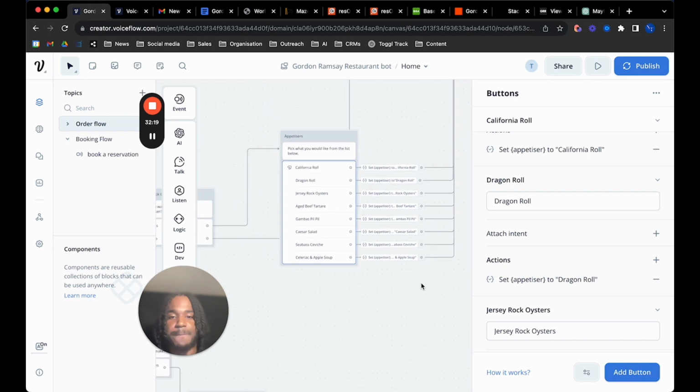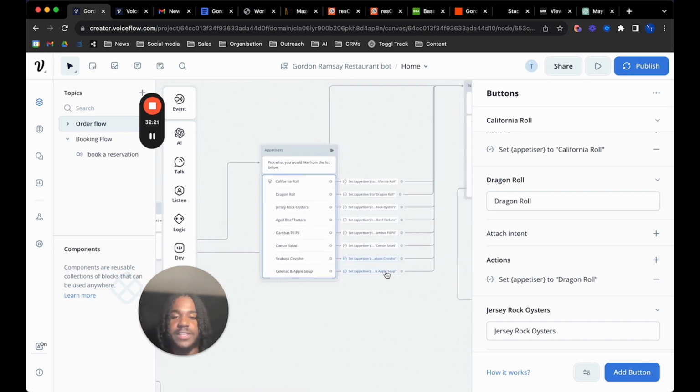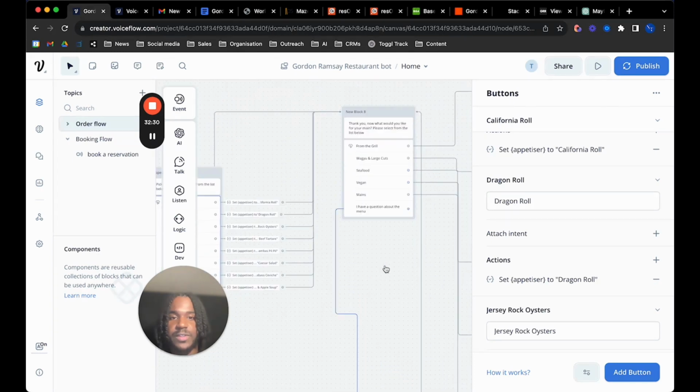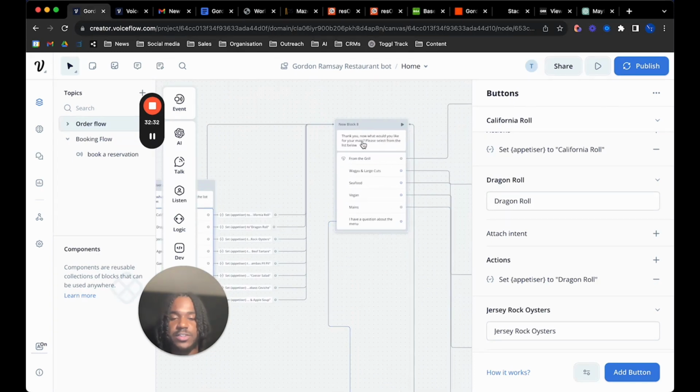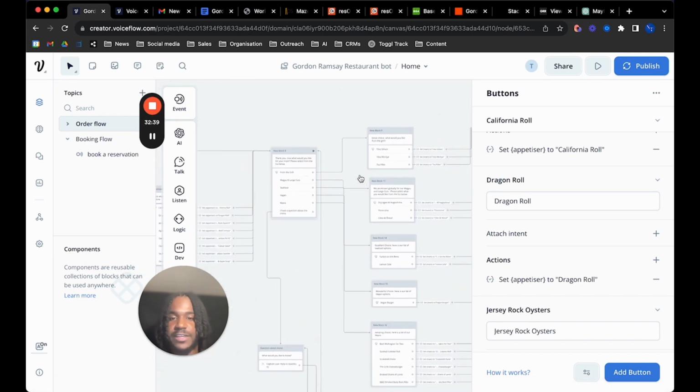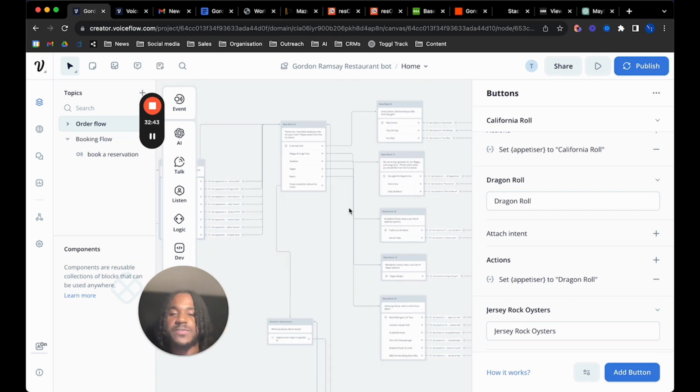Just setting the variable to whatever it is they select, and you'll see this throughout the rest of this flow. After that, it will then move them on to the main section. Depending on what they want to order from main, you've got loads of options. That's why there are so many different choices here. You don't have to go into this much detail for an example, but I just felt like it.